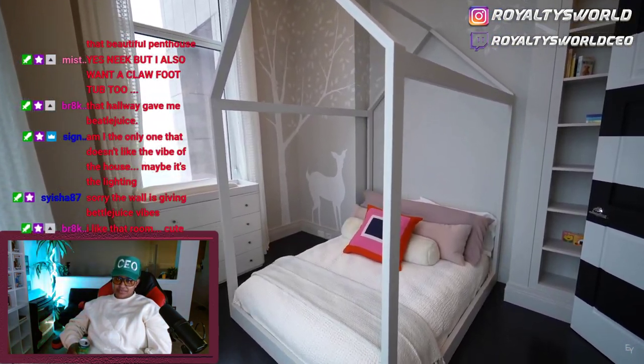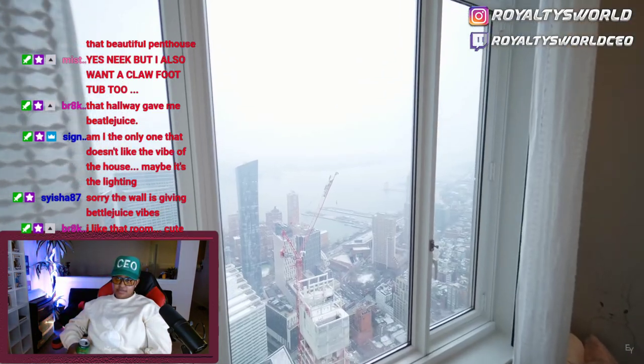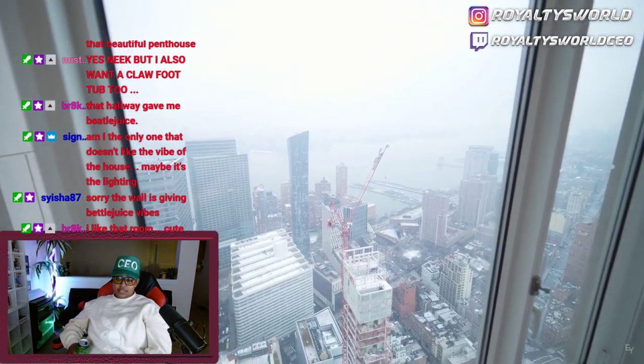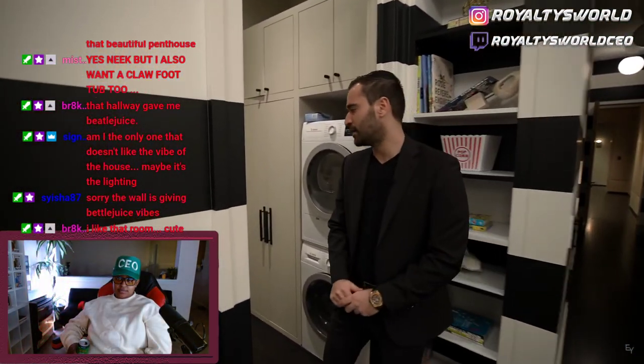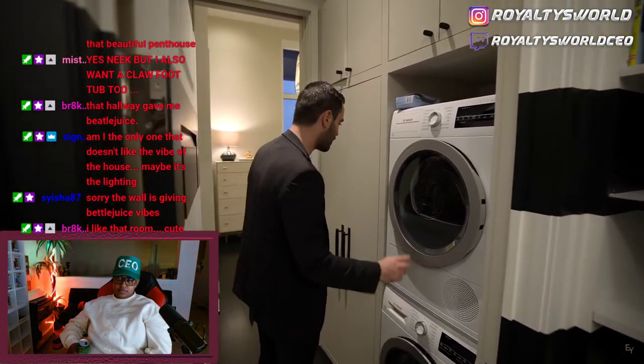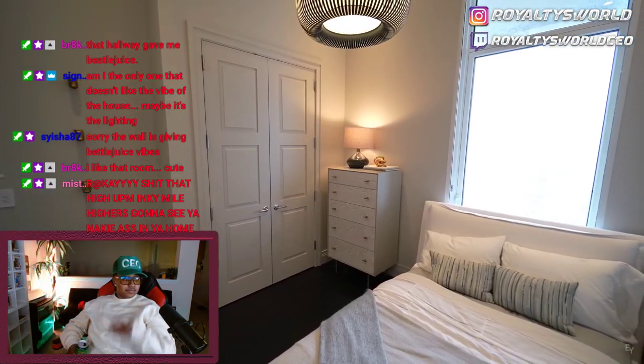Again, very charming. We have the high ceilings, chandelier above, built-in closets, amazing views. What can I say? Now, third bedroom. By the way, we also have beautiful hardwood floors here. Stacked washer, dryer on this one. This one also has a built-in closet right here.